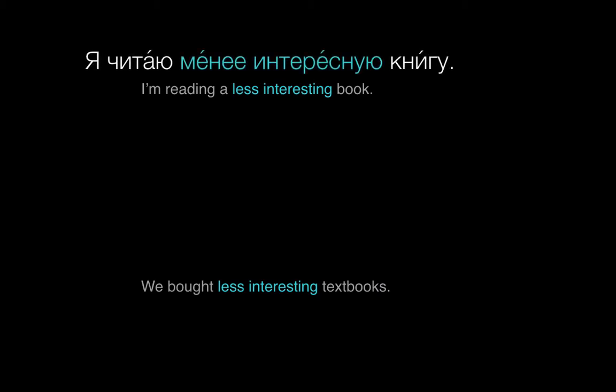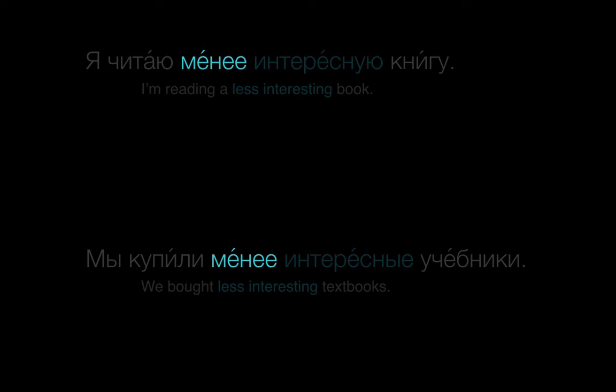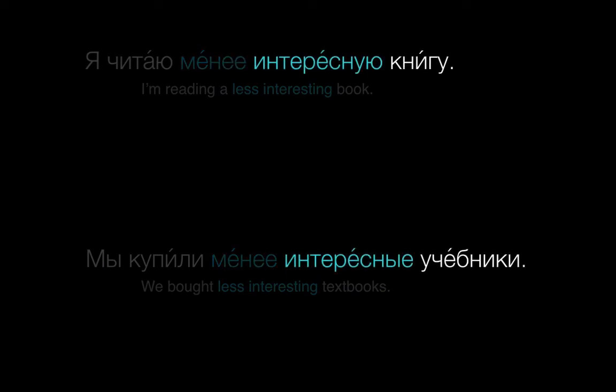Just as более expresses a greater degree, we can use менее to express a lesser degree. For example, я читаю менее интересную книгу. Мы купили менее интересные учебники. And just like более, the form of менее never changes, but the adjectives that follow it do agree with the nouns that they modify.